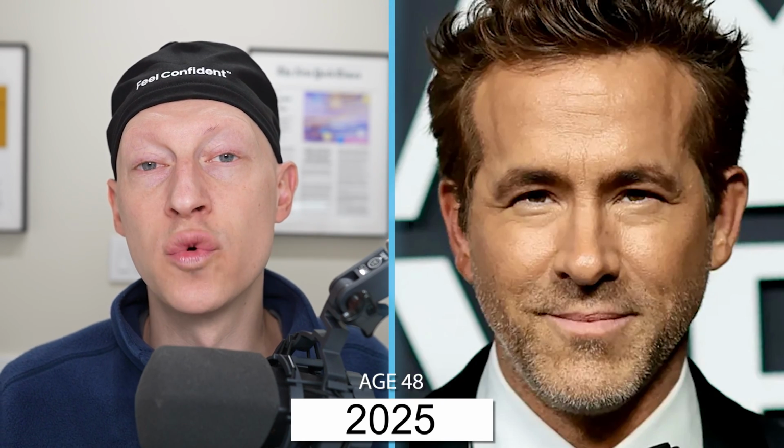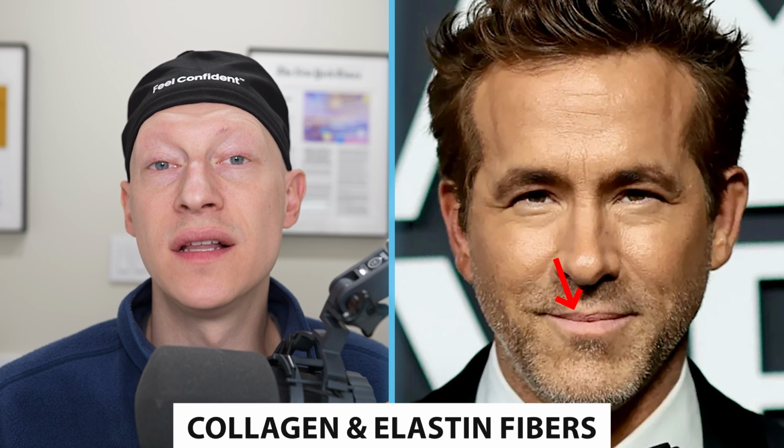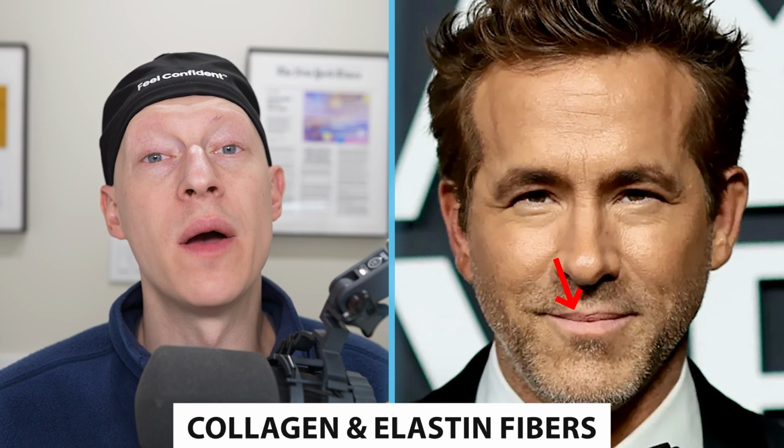In 2025, now at 48 years old, we see that Ryan's upper lip has lost some definition. As collagen and elastin fibers diminish with the aging process, we tend to get thinner lips that appear a bit less hydrated. But overall, I think Ryan looks great, and he's been in action movies for like the last 20 years. And we know that regular exercise can actually boost your overall collagen.